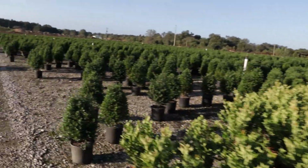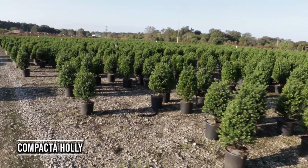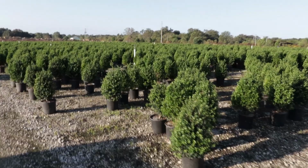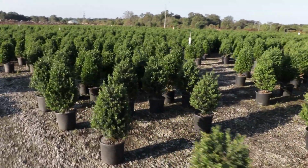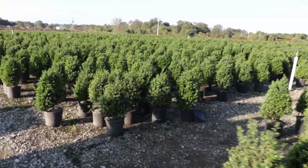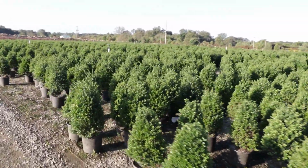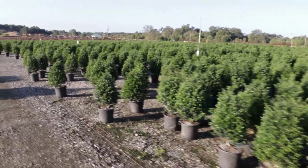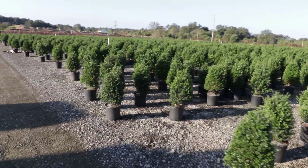And then here's some Compacta hollies that have been tree formed, and I'm guessing these are going to go to a retailer for the Christmas season. These actually typically grow in more of a round ball, but they've cut them into these cone shapes, Christmas tree formed, I guess we'll call it, and there's a bunch of them. They just go on and on and on. I'm guessing these will be at retailers during the Christmas season, so folks can decorate a live tree that they can then plant in the ground.